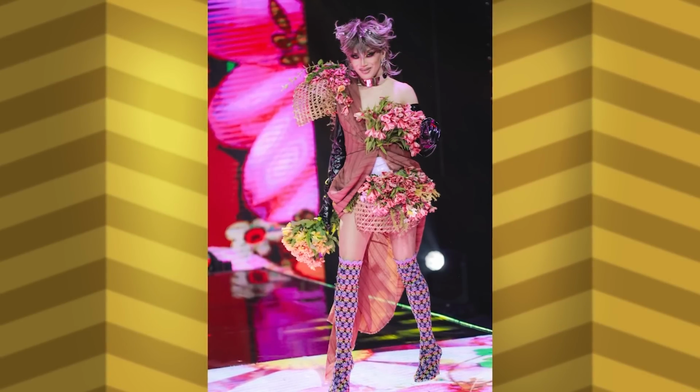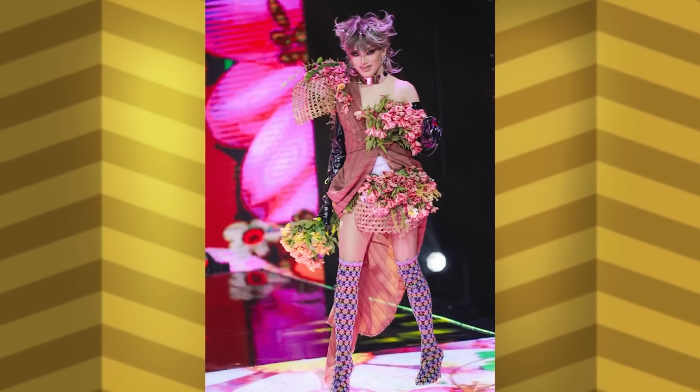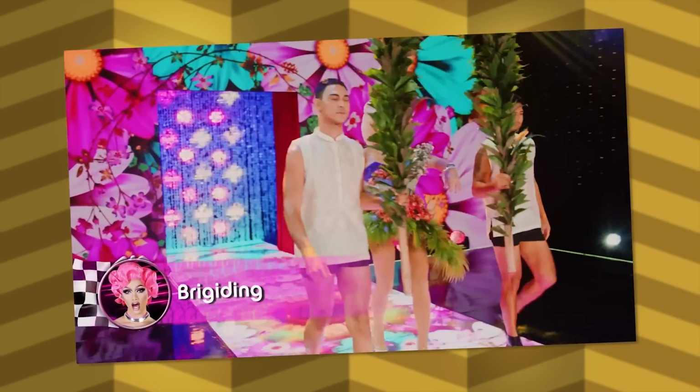This creation is a toot. Strong toot. She looks amazing. All right, next up to the runway is Brigading.